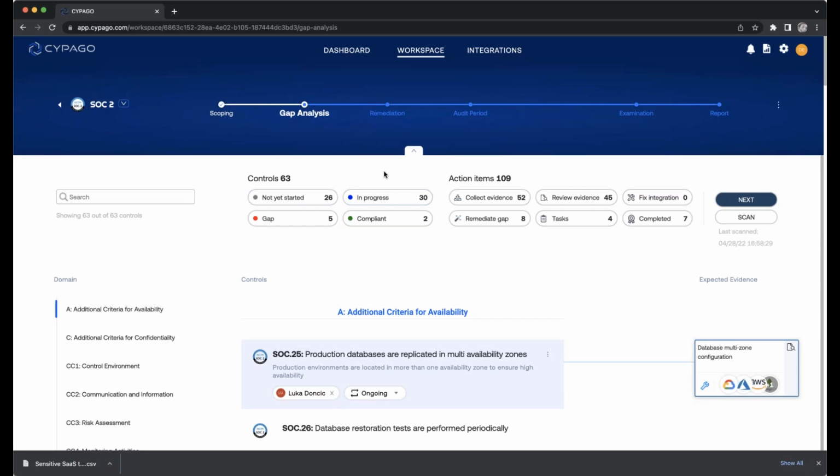Another thing I would like to mention is that if your company already did some SOC 2 or the audit that you're working on, you don't have to create a new scope with Cypago. Cypago has what we call the scope sync feature. You can just upload an Excel sheet with your existing controls, and they will be automatically merged into your scope, and you will have the benefit of both seeing your own controls in that same language and enjoying the automation and the engines that Cypago provides.